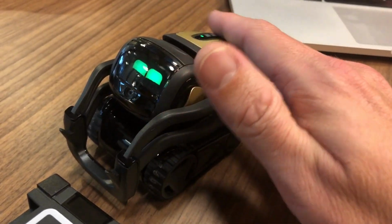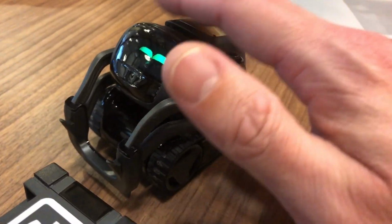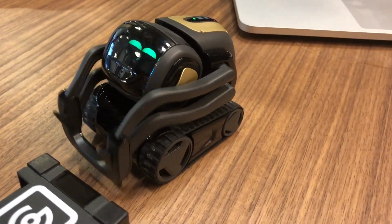The last element we'll talk about is reduce anxiety. Vector was intentionally designed to be sort of pet-like. He looks up at you with these digital puppy dog eyes. He's got a sensor on his back that you can stroke, and he'll do this purring thing, which is interesting. Generally speaking, he just wanders around and makes little chirpy sounds. He's also very low maintenance; he doesn't require walking or feeding. In fact, when he needs to recharge, he will drive himself back to his charging station to get juiced up.